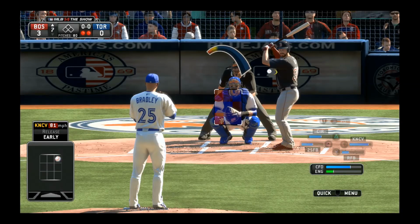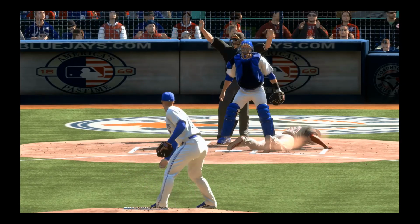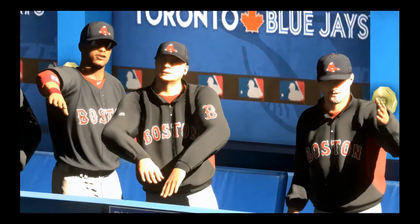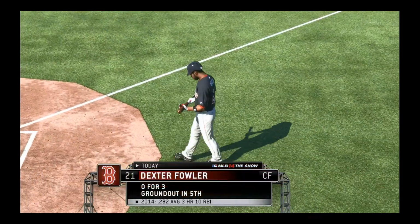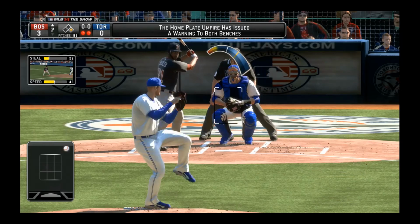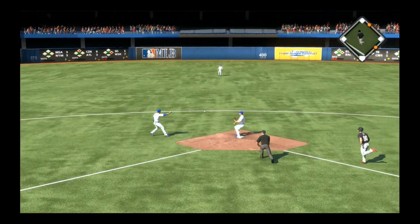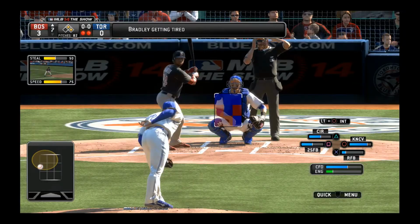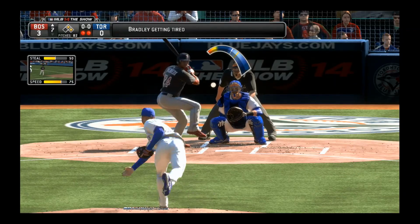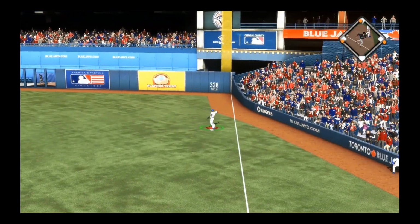Mike Olt now. Bradley's going to come inside with this one and take it right to the shoulder blade of Olt. The Red Sox dugout is not happy with that. Neither is the home plate umpire, as Dexter Fowler comes up and the umpire issues a warning to both benches. Now Dexter Fowler is going to ground one. That is going to pull Anthony Rendon off the bag, and that's going to pull Rizzo off the bag. So this is not good, as Valbuena is going to get one into the corner in right.